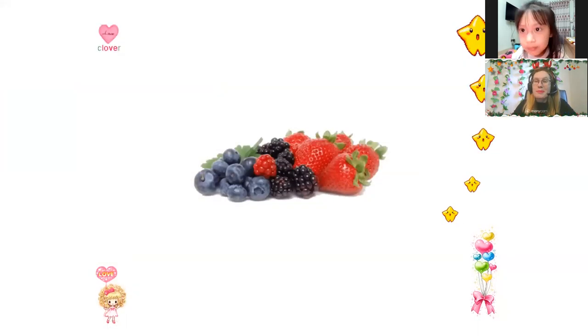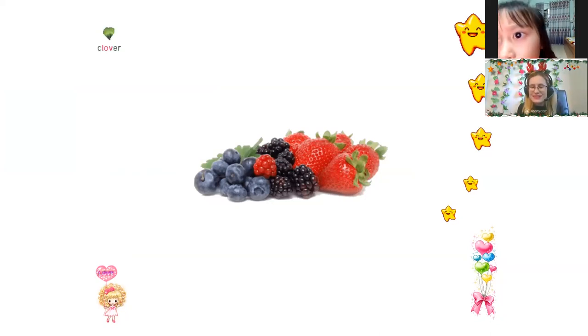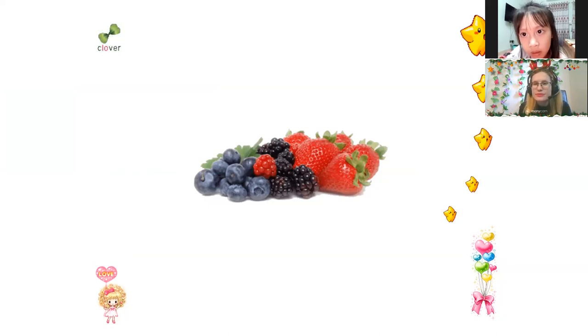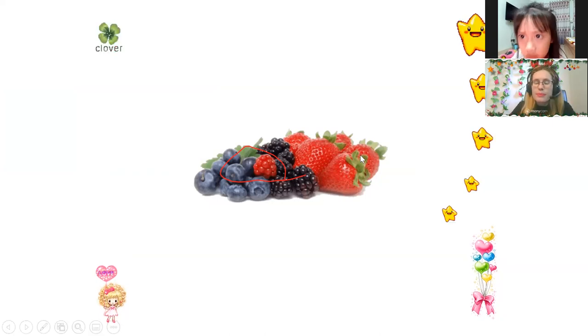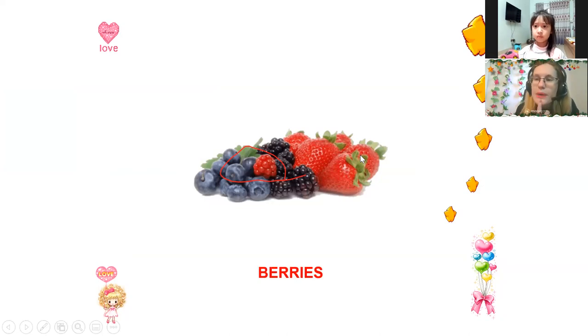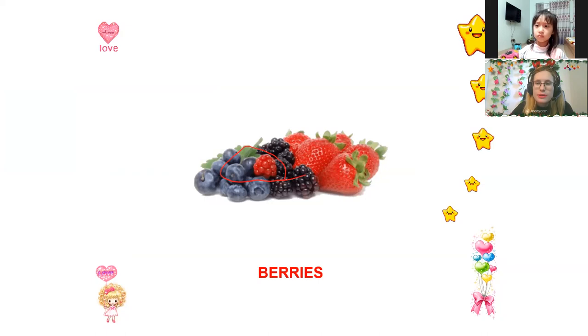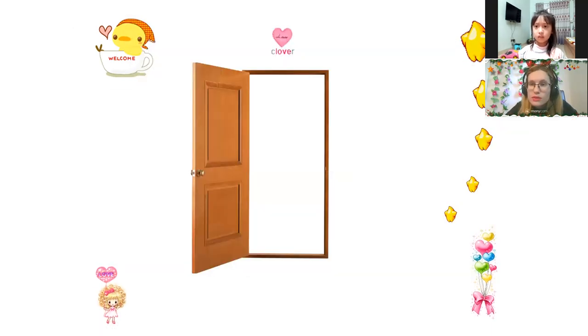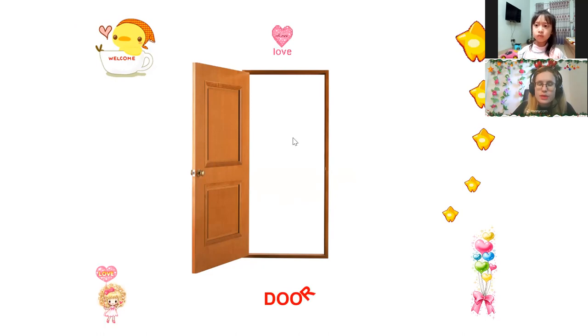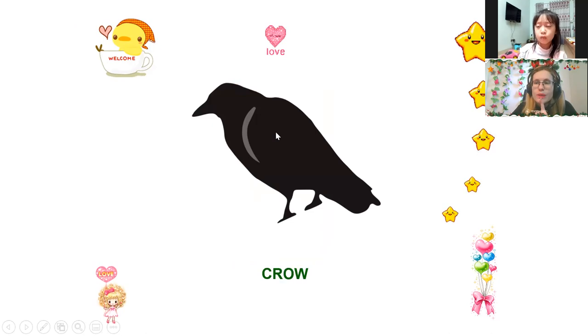What's this? Yummy. What is this? Ooh, yummy. Berries. Can you say that? Berries. Good job. What is this? Basket. Good work. What's this? Door. Good job. Woohoo! Good work. Well done. What is this? It's a crow. Crow. Good job.